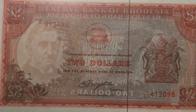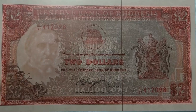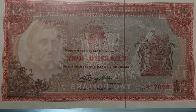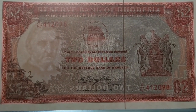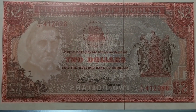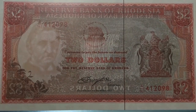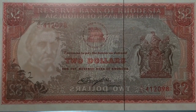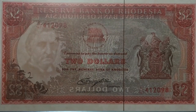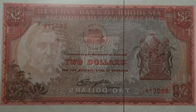Now let's move on to the $2 bill. And here it is, and you can see this is also part of the previous series. This one is from 1977, because you can see Cecil Rhodes in the watermark again. But you can see that most of the core design elements are the same. There are just very small, subtle changes to the imagery that you can see inlaid into the background of the banknote. But it still looks really fascinating. It's still a beautiful banknote, even though a lot of the imagery remains the same.